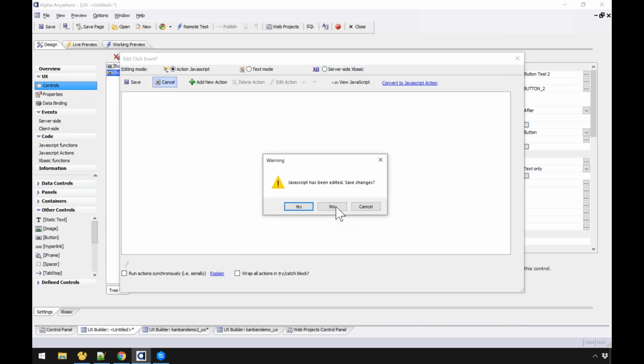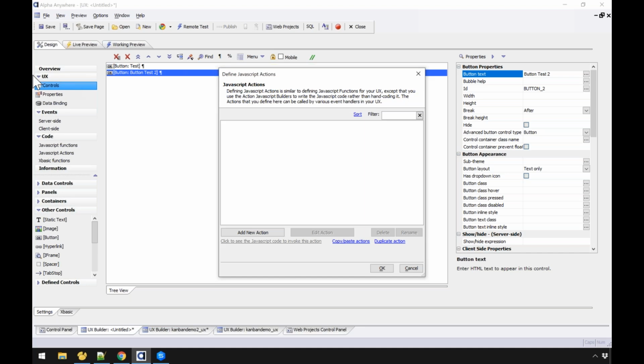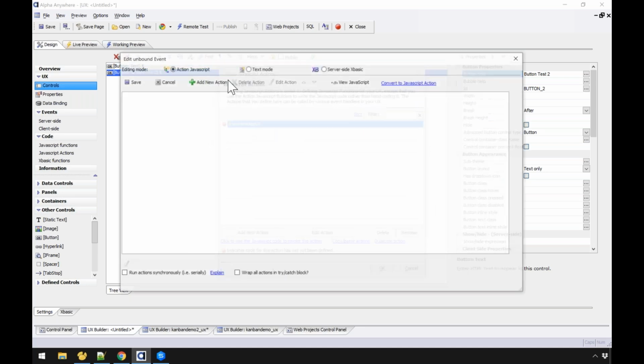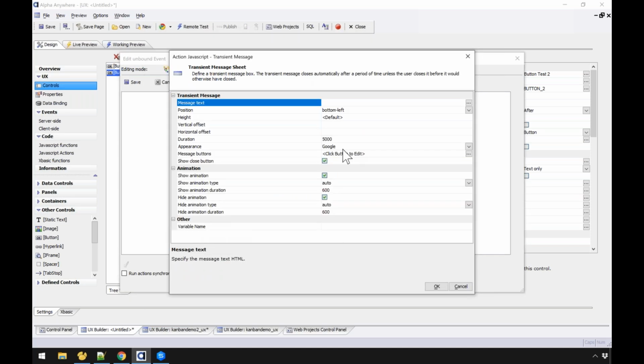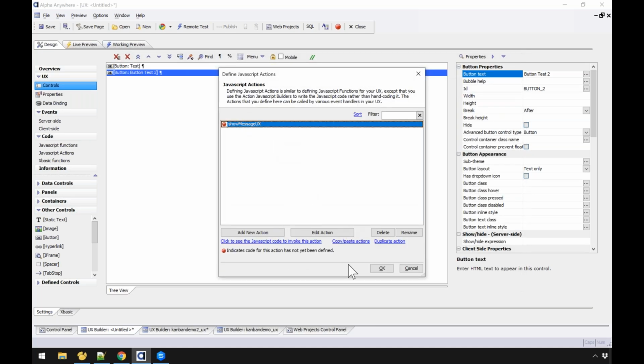But instead of doing that, if I go here to JavaScript actions and add a new action, think of this as at the UX level, the top level. So I'm going to add this new action and call it show message UX. And I'm going through the same process. I've created it here, I add my action here, I put in my transient message and I say hello world 2, and click okay. So now I've done that.